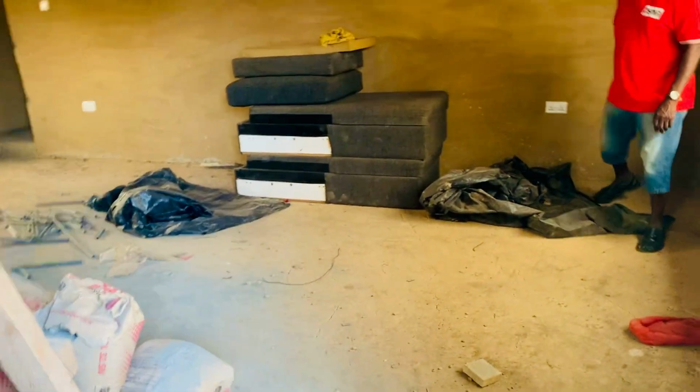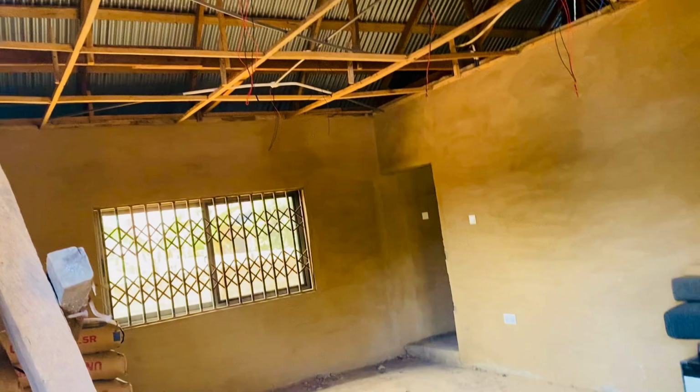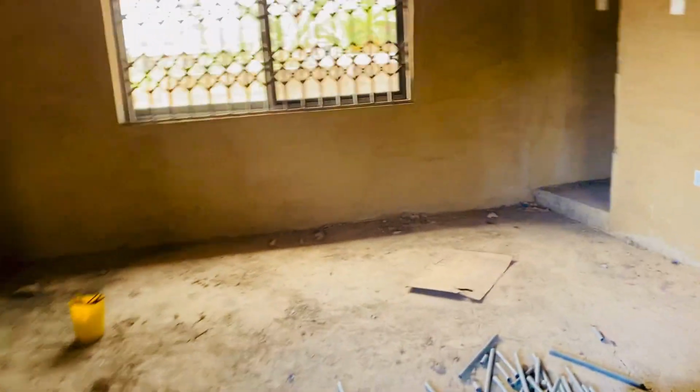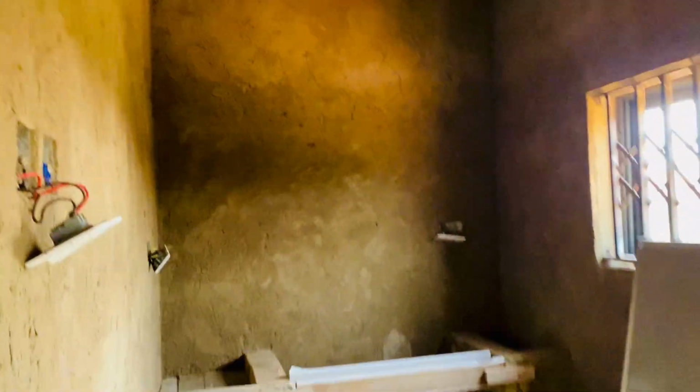Okay, so this is a hall, a very large one. They are almost done. Everything that they are using to do the house is available. So that is the kitchen. You see, almost done. Very large kitchen too.